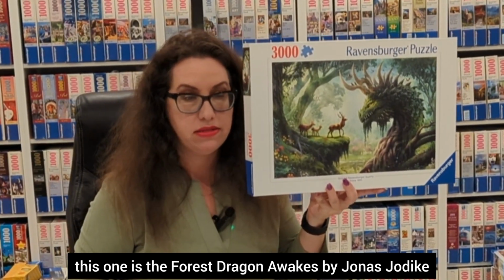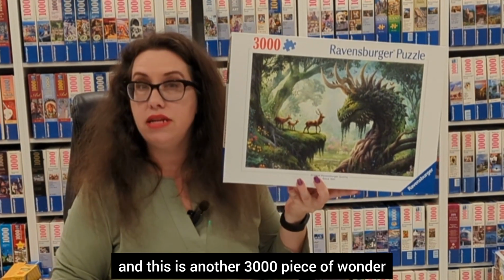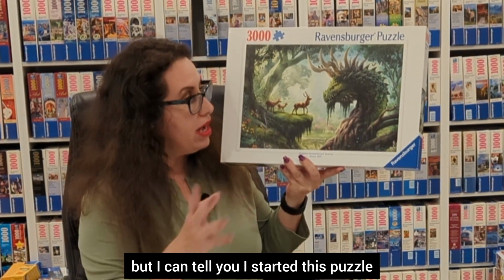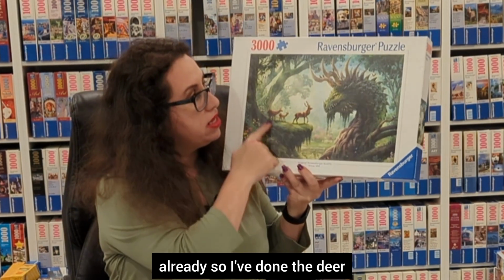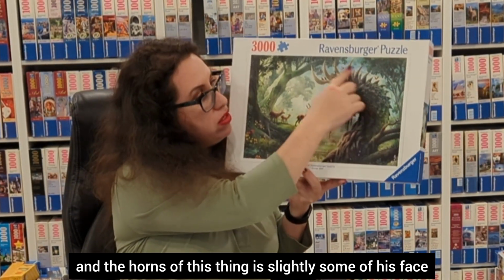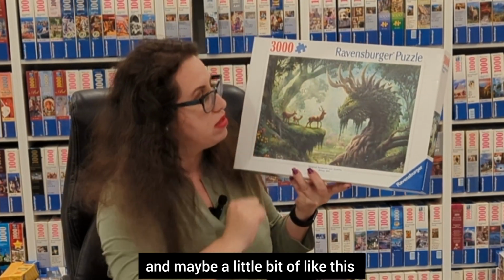This one is the Forest Dragon Awakes by Jonas Jodicke, and this is another 3000 piece wonder. But I can tell you, I started this puzzle already, so I've done the deer and the water and the flowers over here, and the horns of this thing, and slightly some of his face, and maybe a little bit of this.